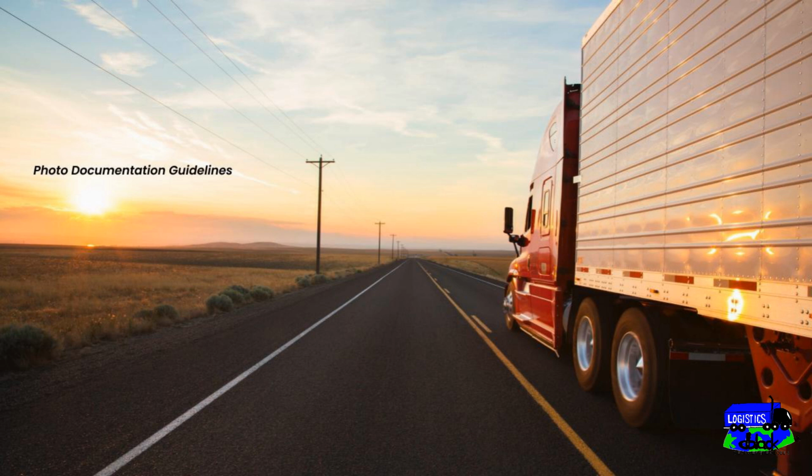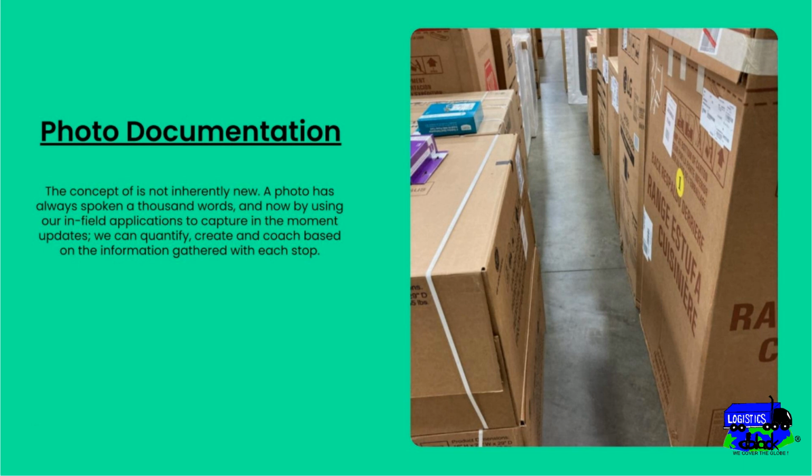Today, we will be covering why photo documentation is important during delivery and installs, as well as the necessary photos needed while installing specific major appliances. The concept of photo documentation is not inherently new. A photo has always spoken 1,000 words, and now by using our in-field applications to capture in-the-moment updates, we can quantify, create, and coach based on the information gathered with each stop.